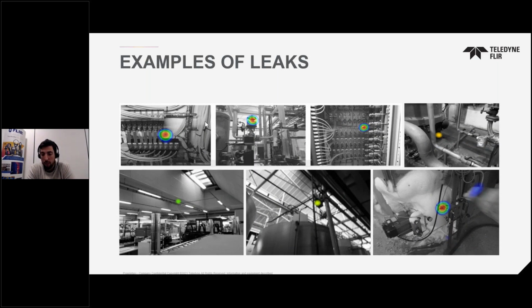Here are some leak examples. Those are just some snapshots taken with the camera, where you have a localization of the leaks in a typical industrial environment.